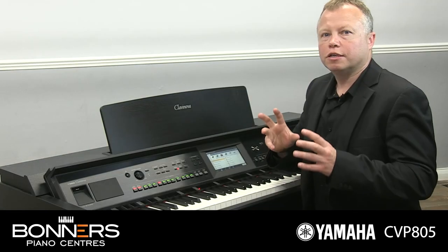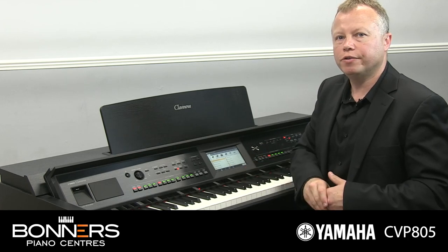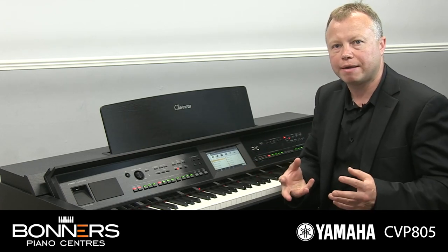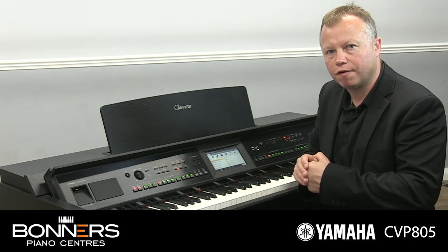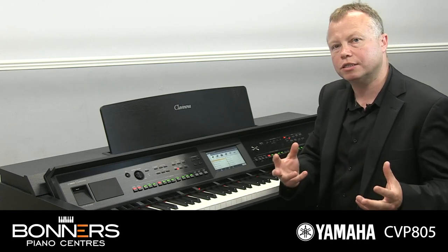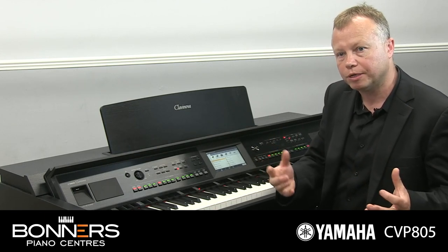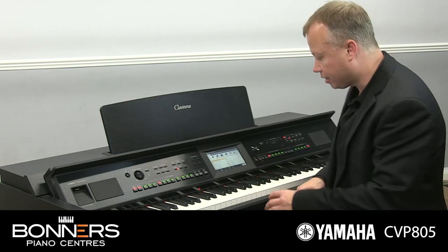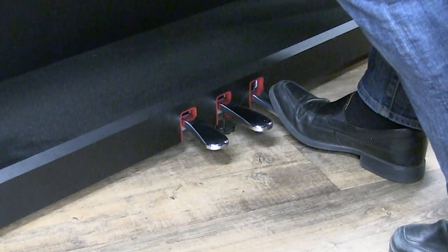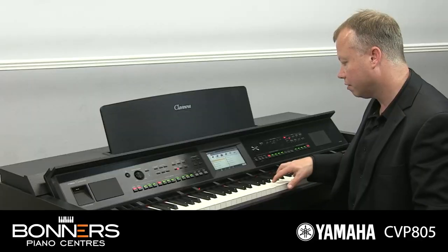So the final feature I just wanted to show you is actually to do with the pedals, because of course, just like a grand piano, the CVP805 is equipped with three piano pedals. So just like a normal acoustic instrument, they operate in exactly the same way. So the pedal on the right side gives you sustain, so the notes hang on.